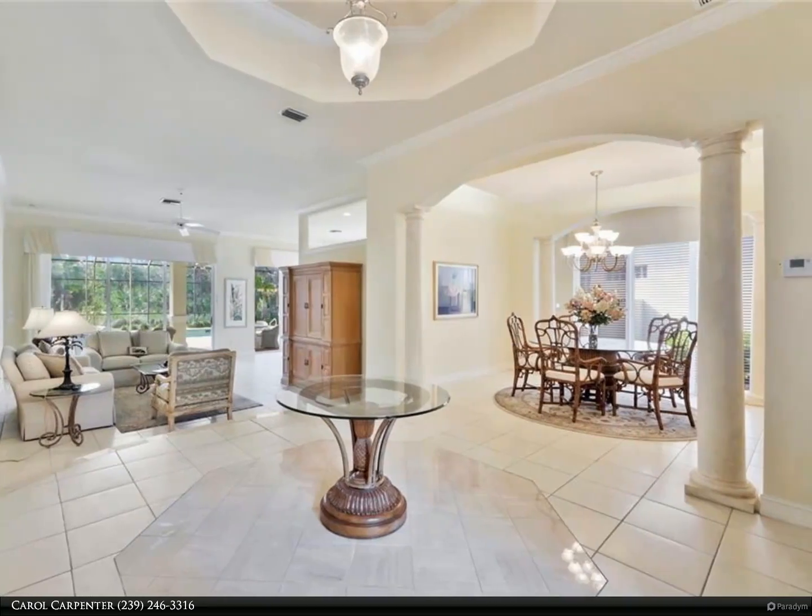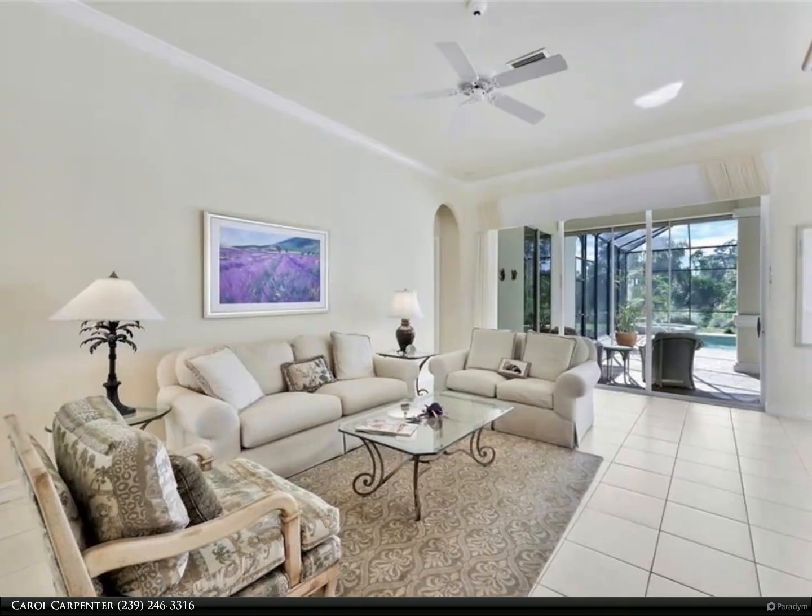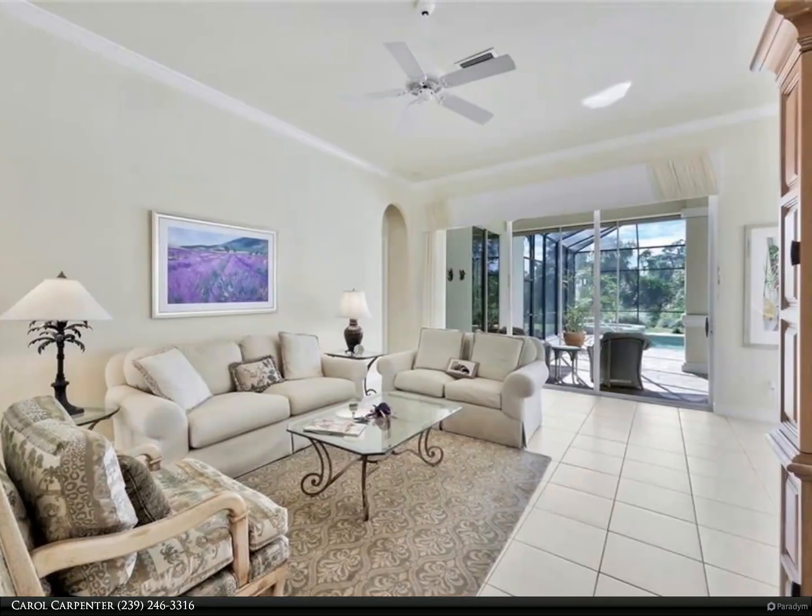The den/office can easily serve as an overflow guest bedroom when needed. Brand new roof is being installed by late February 2024.